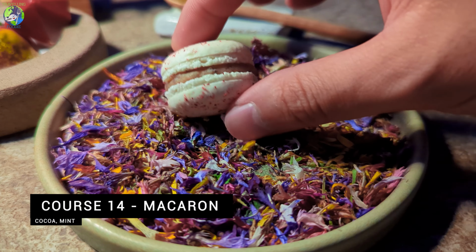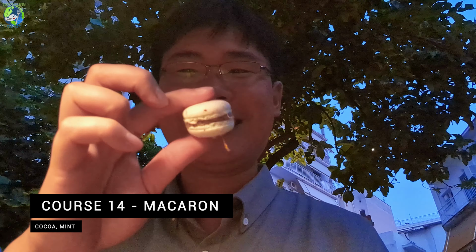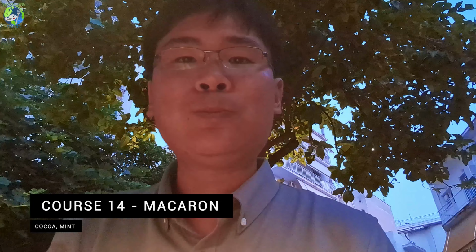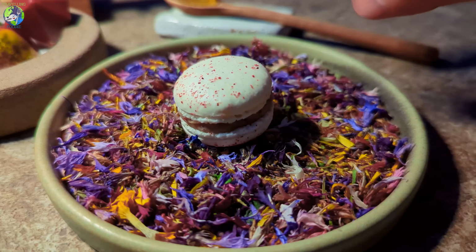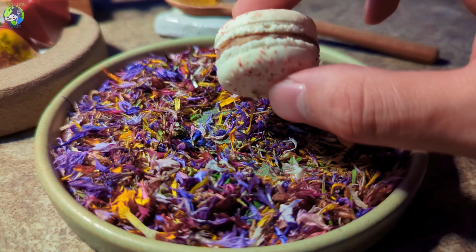So this is the macaron, cocoa, and mint. Actually, the mint and cocoa has a nice balance. Normally, I'm not a super fan of mint-based desserts, but this one is very subtle where it doesn't overpower the macaron, and you still taste a strong flavor from the cacao.